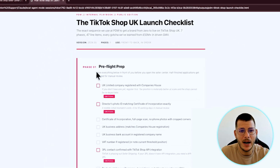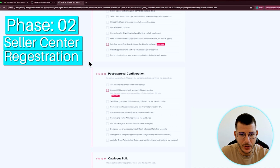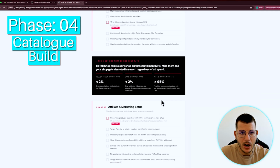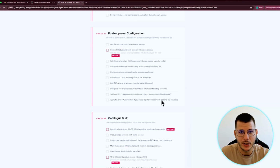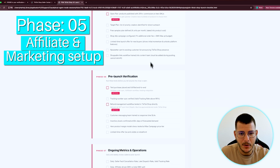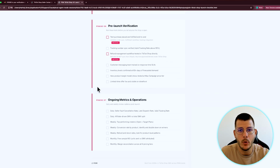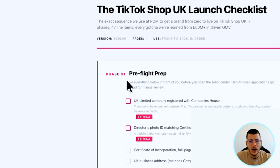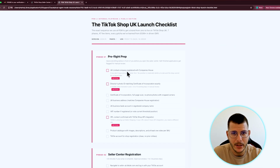So this checklist is divided into 7 different phases: the pre-flight prep, seller center configuration, post-approval configuration, and catalog build, which are pretty much the steps before your TikTok shop actually gets live on the platform. And right after that, followed by the affiliate and marketing setup, pre-launch verification, and ongoing metrics and operations, which are the post-launch phases. So starting from the first phase, what are the documents and what's actually required for you to run a TikTok shop United Kingdom today?